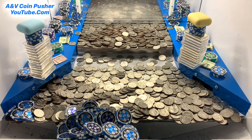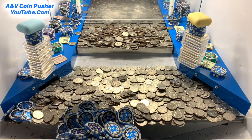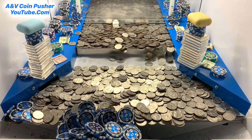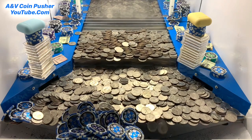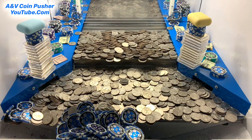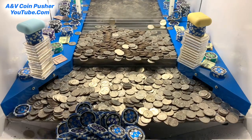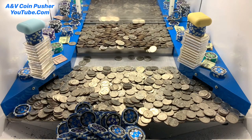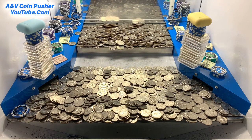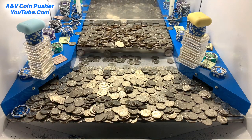Big money, come on. Now all that right through there is so close, it's about to fall out of there. Alright, let's see if that does it right there. Come on. Nice, there it goes. Wow, only $10 left in there to win.